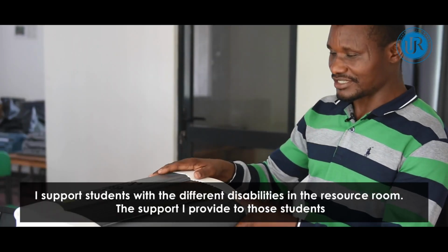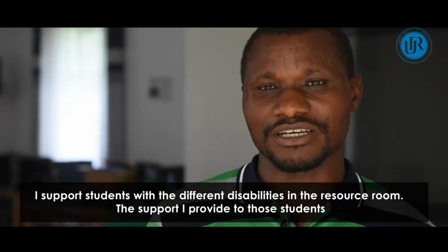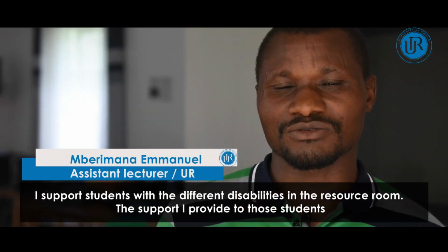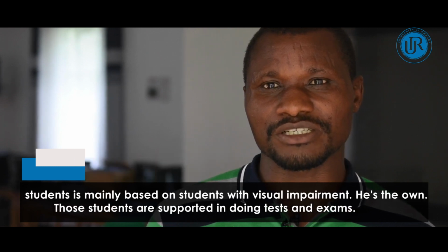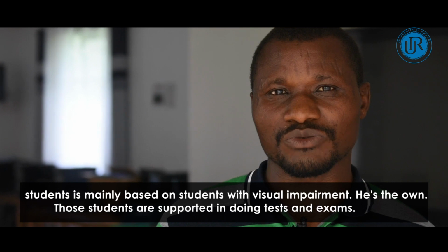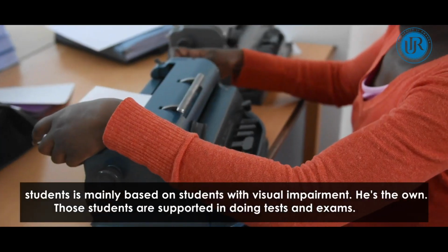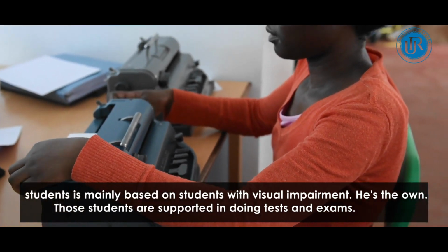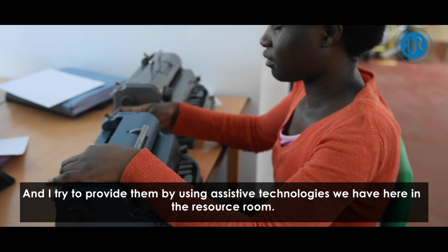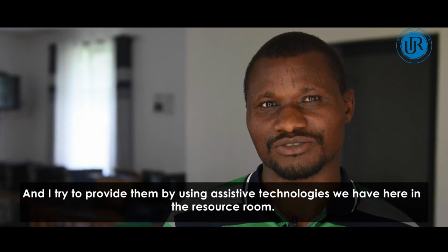I support students with different disabilities in the resource room. The support I provide is mainly for students with visual impairment. Those students are supported in doing tests and exams, and I try to provide for them by using the assistive technologies we have here in the resource room.